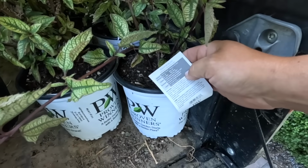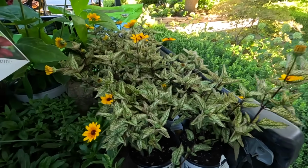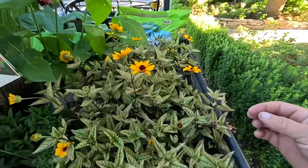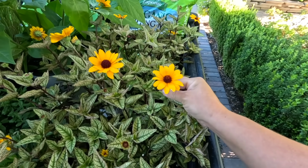What's the spread on these? 20-inch spread, zone 4 through 9. But I'm just so excited to have these. Based on the performance of the other ones we have, these should do real well out in a nice sunny spot out in the garden.